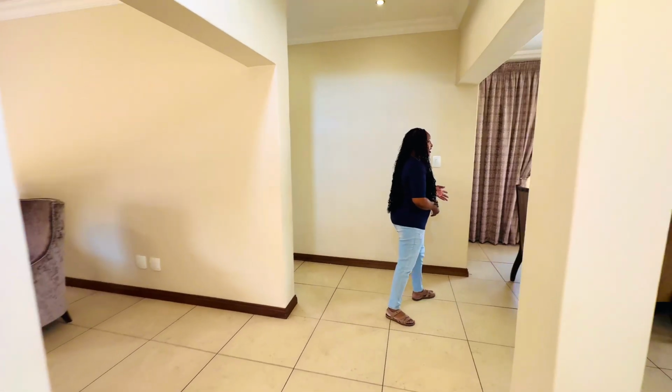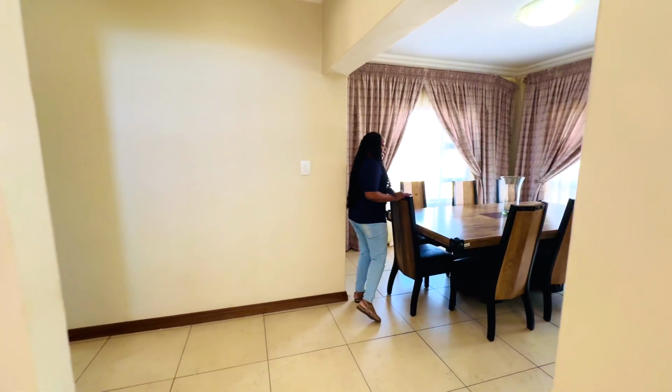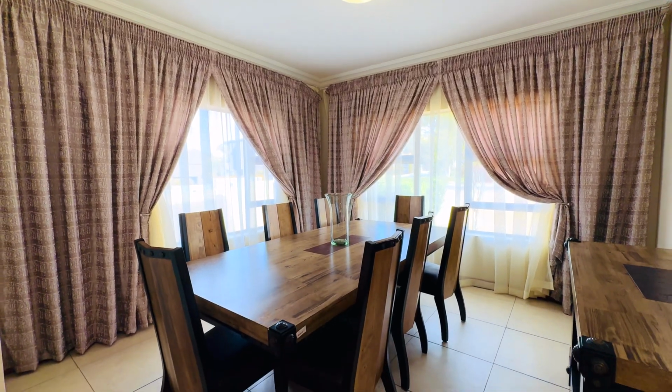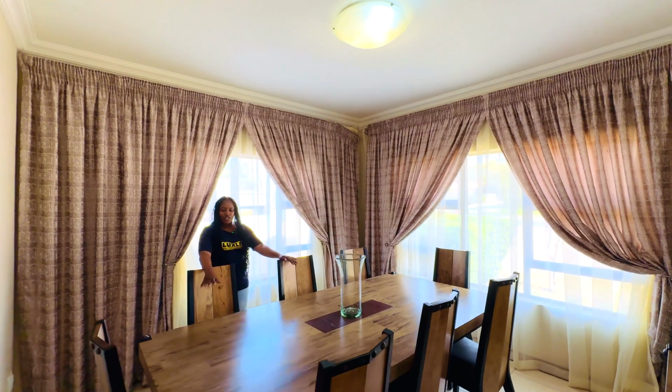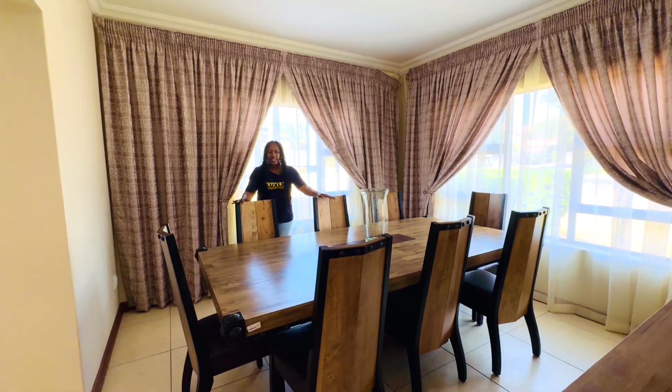To my left, this is a formal dining room. As you can see, it's quite spacious, lots of sunlight coming through. So you can fit a huge dining room table, as you can see here.